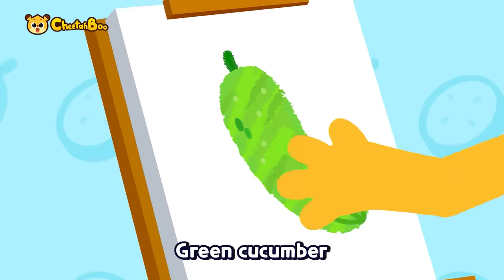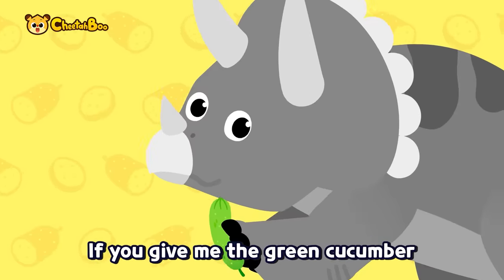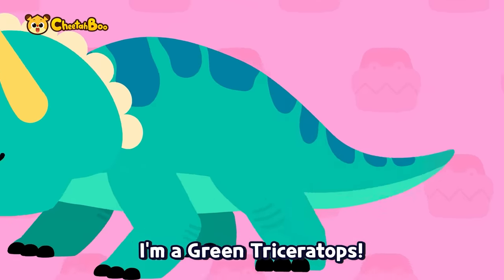Cucumber, yum, yum, yum, yum. Green cucumber, yum, yum, yum, yum. If you give me the green cucumber, I'm a green Triceratops.